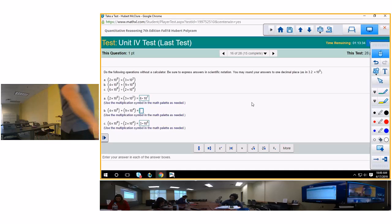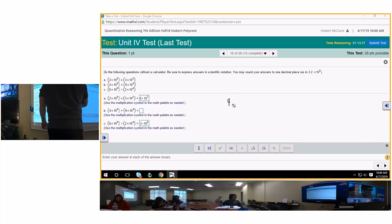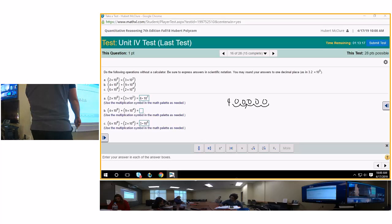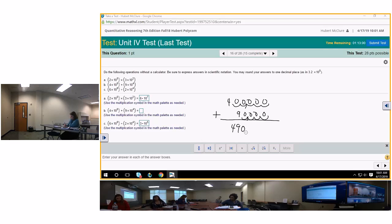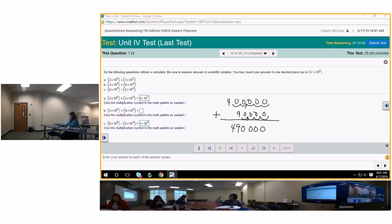All right. What is 4 times 5 to the 10 to the 5th? Well, that means you're going to have 4, 1, 2, 3, 4, 5, 1, 2, 3, 4, 5. That's 400,000, right? Plus 9, 1, 2, 3, 4. And what's 400,000 plus 90,000? And they want it written, I guess, in scientific notation. So 1, 2, 3, 4, 5. 4.9 times 10 to the 5th.